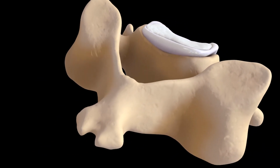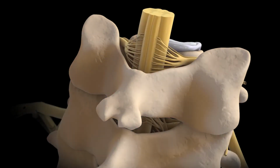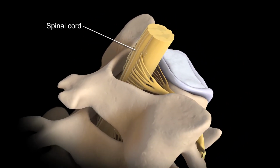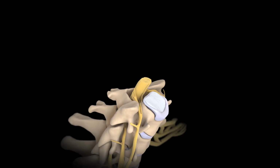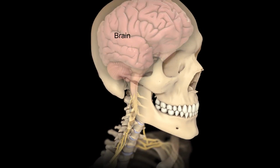Except for the first vertebra, each vertebral arch has a bony projection called the spinous process. On each side of the spinous process is a flat piece of bone called a lamina. The vertebral arch of the vertebra surrounds and protects your spinal cord, a column of nervous tissue connecting your brain to other nerves in your body.